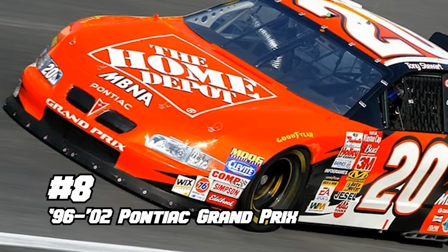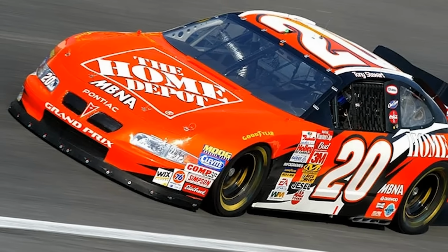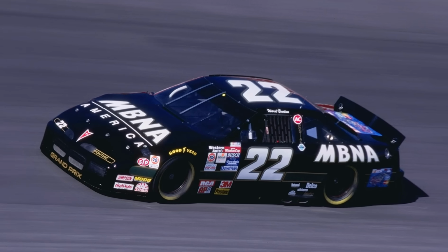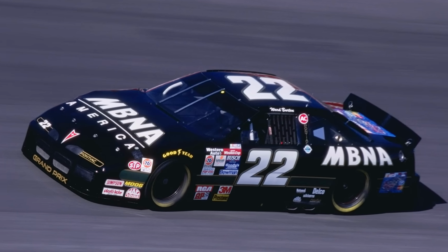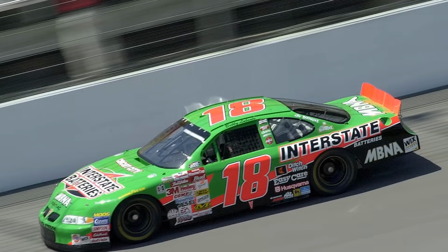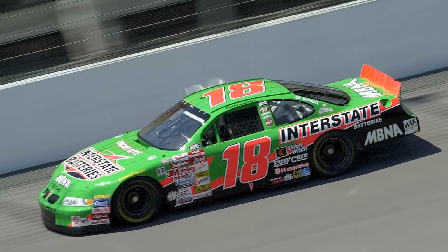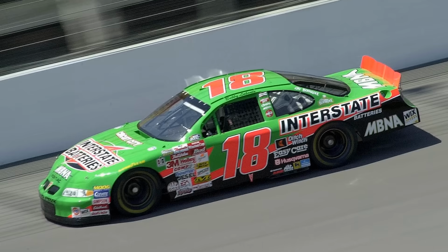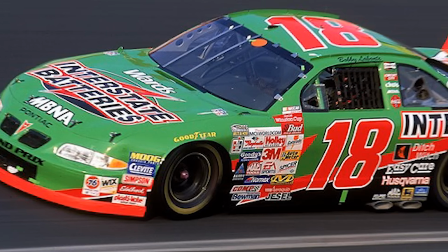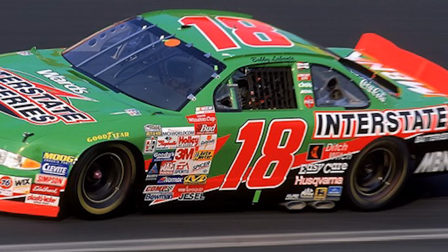Number 8, the 1996 through 2002 Pontiac Grand Prix. This model of Grand Prix stuck around for a long while, and looking at its results, you can see why. After the boxy 95 Grand Prix failed to win over fans or races for that matter, Pontiac redrew their flagship car from scratch and rolled out a banger with this masterpiece. It changed a little bit over the years, but the main lines remained mostly the same for 6 years. Like the Thunderbird previously on this list, the Grand Prix sat low to the ground and looked mean as hell. But it got better results and served for longer, so it gets a leg up over my beloved bird.